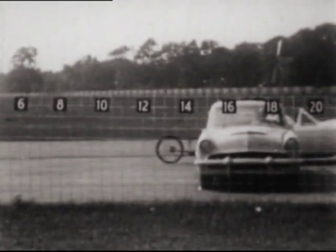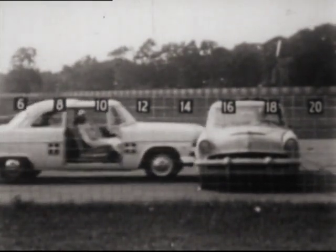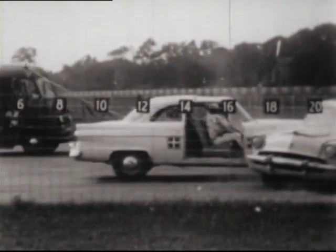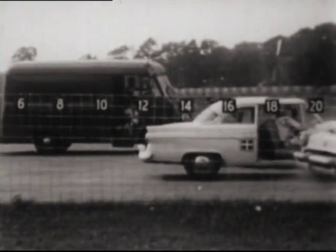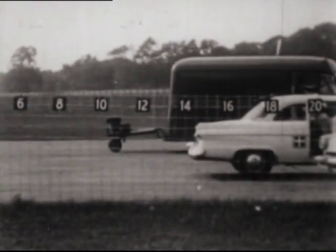Finally, faster yet, we see a more serious accident. Our dummies give us an even clearer reaction in this approximately 9G crash. Our second car moves sideways about 16 feet.